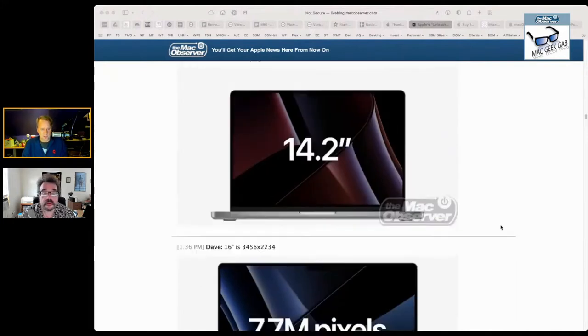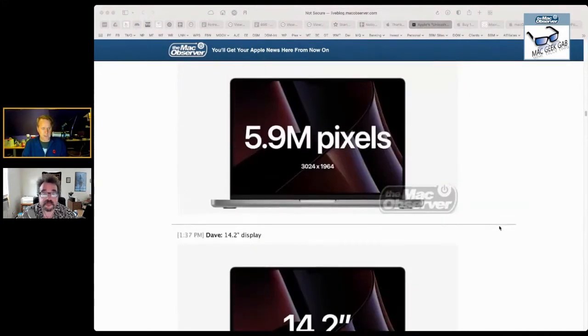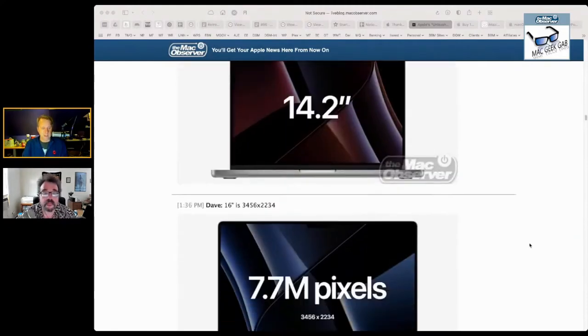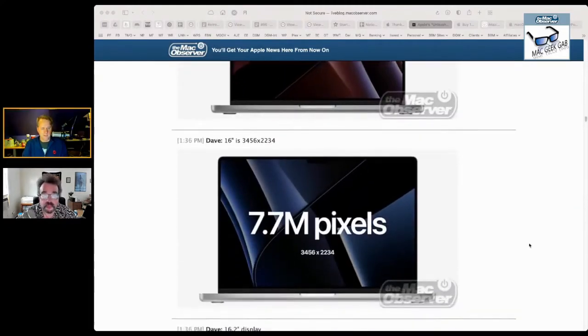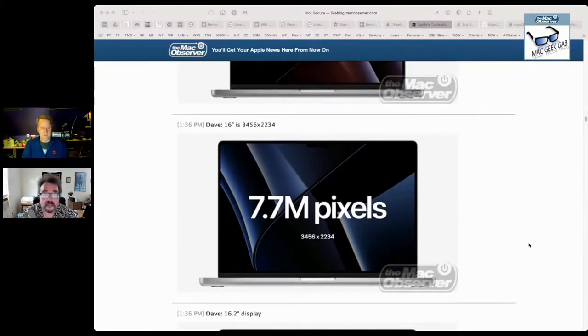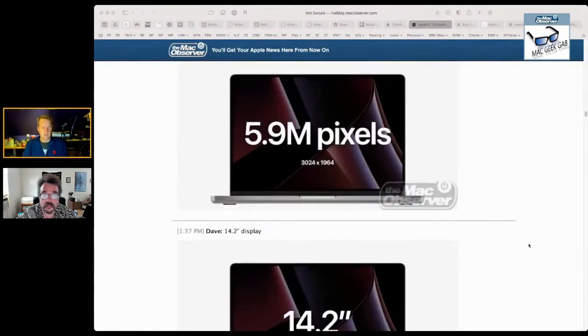The 14 inch screen, the display does 3024 by 1964. It's got 5.9 million pixels. And the 16 inch display, 7.7 million pixels, 3456 by 2234. So either one of those is a lot of screen real estate. That's absolutely fantastic.